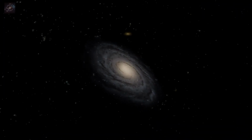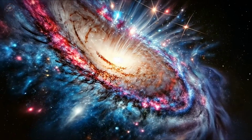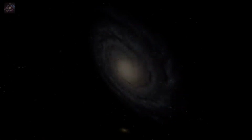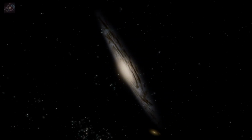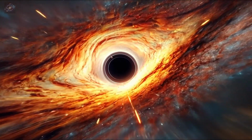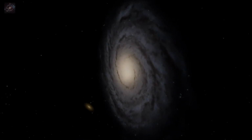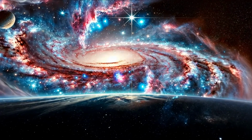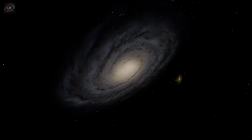For instance, the presence of metal-poor stars in Andromeda's halo suggests that these stars are remnants of smaller galaxies that merged with Andromeda in the past. This supports the hierarchical model of galaxy formation, in which large galaxies grow through the accretion of smaller ones. By studying the ages, compositions, and motions of these stars, astronomers can reconstruct the timeline of Andromeda's mergers and interactions, painting a picture of its growth over billions of years.